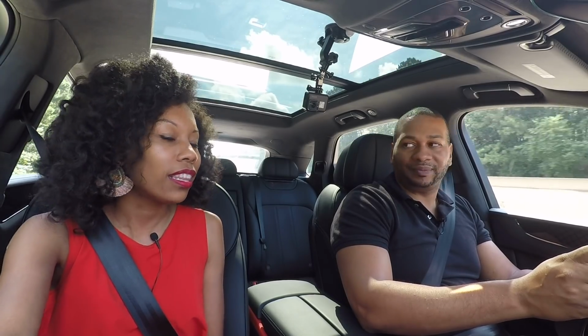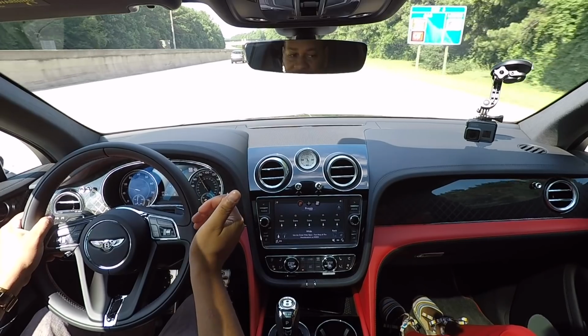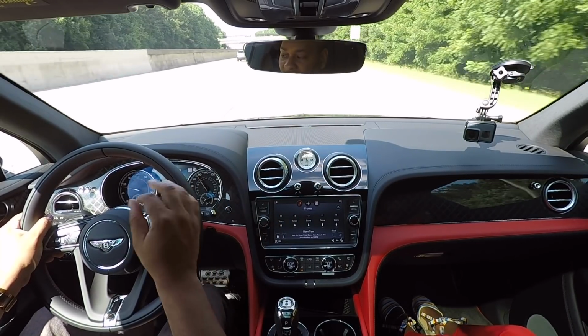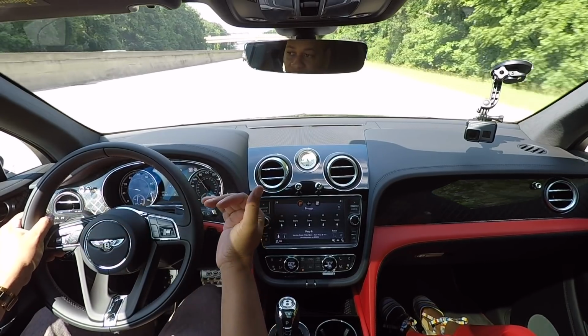Right. I kind of look for things like that in vehicles, especially luxury vehicles, how they take the design and put it elsewhere throughout the car. Bentley does a very good job with that. I know that typically they save some of the diamond stitching for the W12 model, so this is a V8, but I really think that the materials have been executed really well in this vehicle.